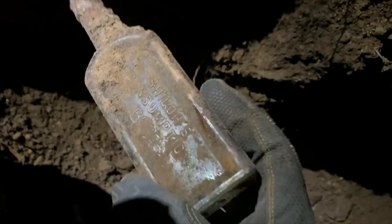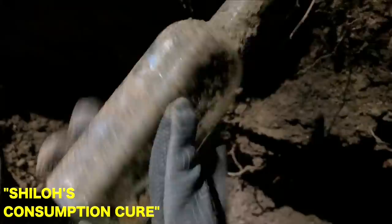Battery's about to die. Oh, just had a cave in. I saw some stuff in here. Oh yeah, there's one. Ooh, probably a perfume type of, or a paint bottle. And we have a, yes. Oh yes. Guy blows, shy blows, cure for consumption. With the cork still in it. Ooh.